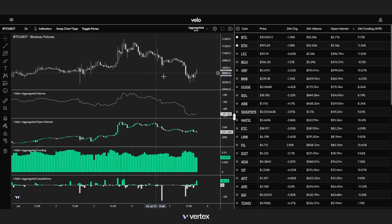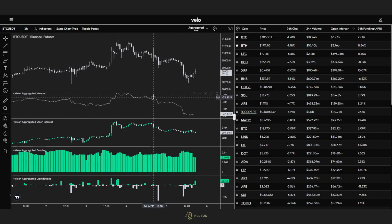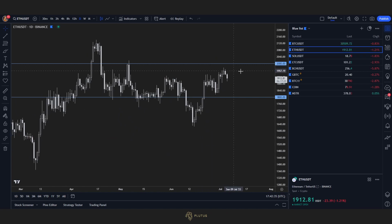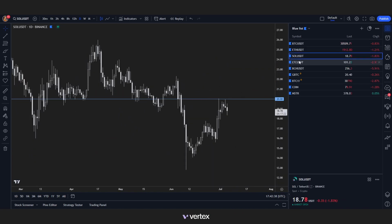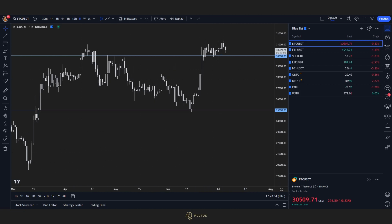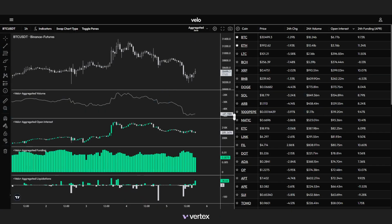Okay, let's look at some derivatives data. So what I don't like to see, first of all, let me make it clear. My higher time frame bias is still bullish, especially on Bitcoin, right? A lot of coins are testing resistance. ETH 2k, SOL $20. But BTC is actually hovering above support 30k, which is a very, very significant level. So higher time frame, I'm actually still bullishly biased. We also have this very interesting ETF narrative, which I'll talk more about in a second. So as long as that's still in play, I think we can remain bullish higher time frame.